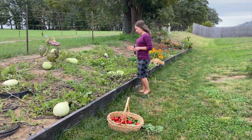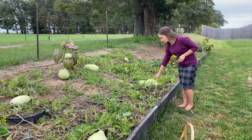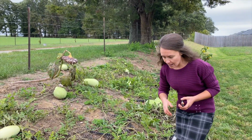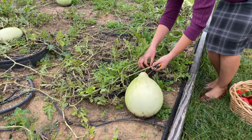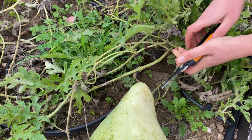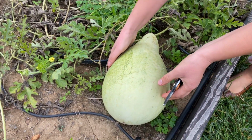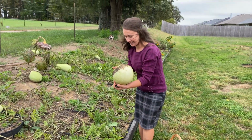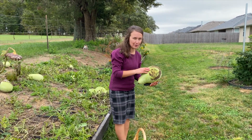As you can see, there are still quite a few watermelons. They're not fully sized up, so most of these I will just leave on the vines for now. But there is one where the tendril is completely dry. So it would be just this little tendril that is right here. It's completely dry, so I'll go ahead and pick this one. And it is not as big as my previous watermelon, so I think I can lift this one without my husband's help. So let's go ahead and take this. It will need to be washed before I bring it inside.